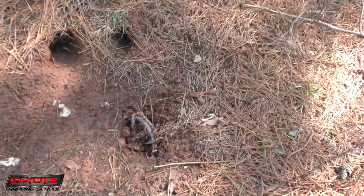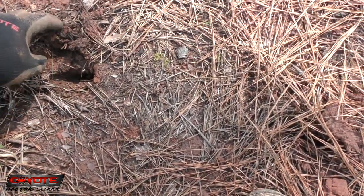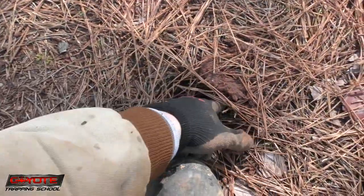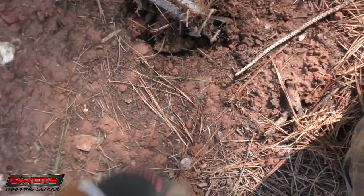I'm really disappointed I hadn't caught anything here yet. I don't know what that is. It looks like a deer, but it's weird on the edge like that. Hog. It's deep. What that is. Fired off right there in the bed.